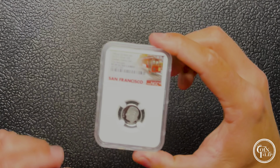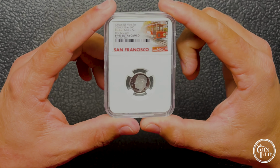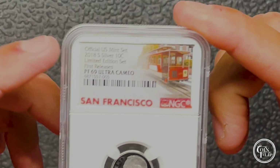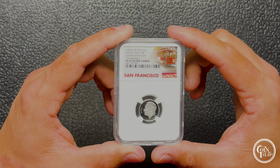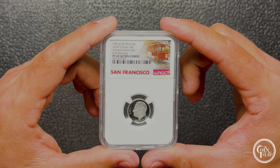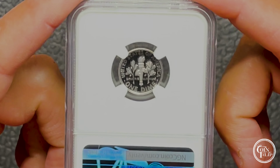So this one's in a slab. I will show you this one. This is a PF69 Ultra Cameo NGC slab, and this has obviously a bunch of designations for limited edition, first release. It is one of the silver dimes, and you can just see that cameo. I just like the dimes, and that cameo is amazing. Overall, just something I thought, again, was a fair price for what it was.